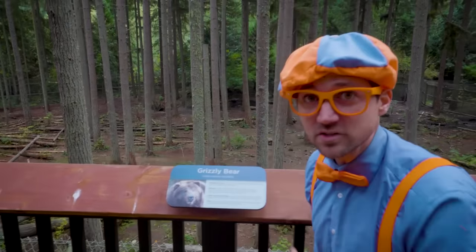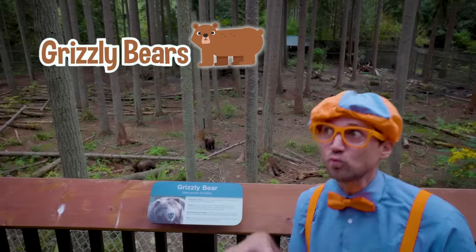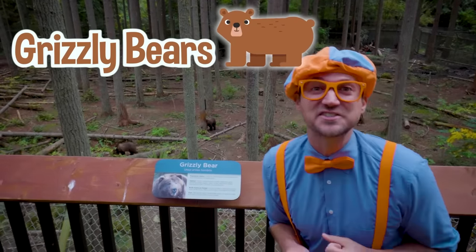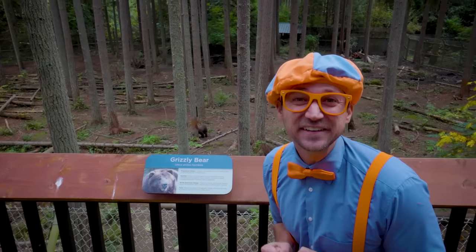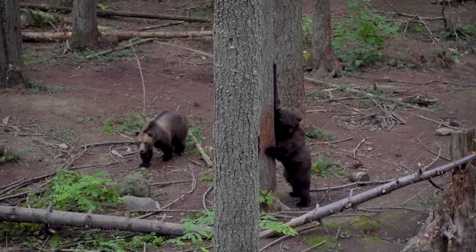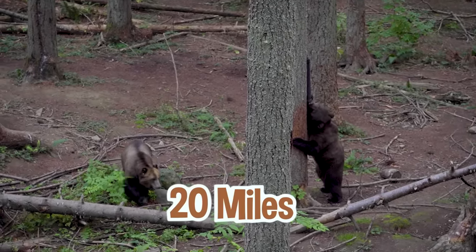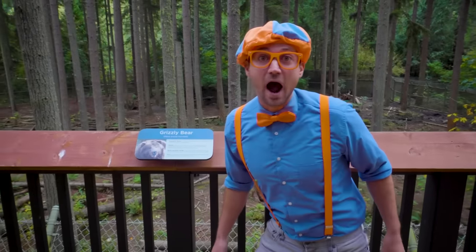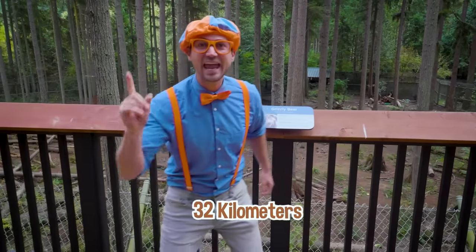Whoa, do you see those animals? Yeah, those are bears. They're actually grizzly bears. These are the biggest bears that we have in the Pacific Northwest. Oh, they're so big! And their smell is so good, they can smell food from 20 miles away. That's about 32 kilometers. That is so far.